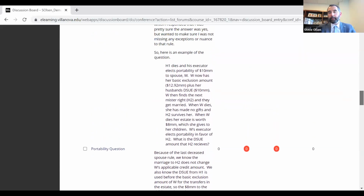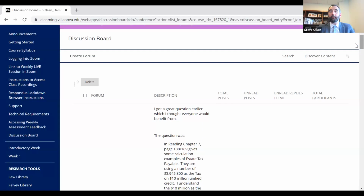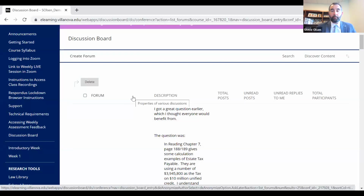So again, not necessarily going to be used in every one of your classes, but sometimes will be used. Again, if it is used and there's a class participation grade, then reviewing that and posting to it is important. And it's all teacher by teacher specific. But now let's say you've gone through the getting started, the course syllabus tab, and you're ready to actually dive into week one of your class.